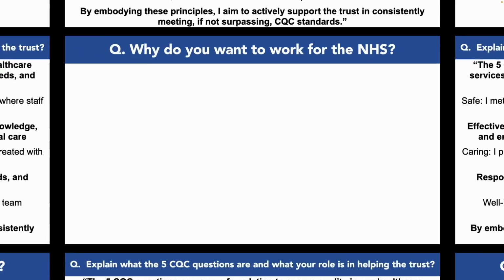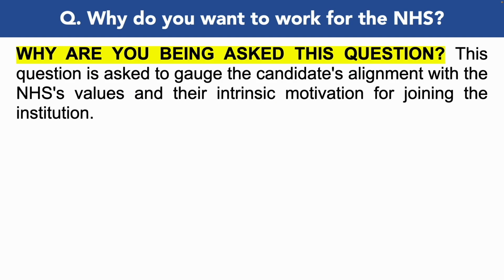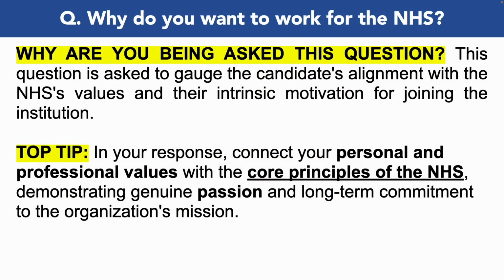Let's take a look at another NHS Band 6 interview question that is bound to come up during your interview, and that is, why do you want to work for the NHS? Now, why are you being asked this interview question? Well, it is imperative that your motivations and your values align with the NHS's values. So when answering this interview question, make sure you connect your personal and professional values with the core principles of the NHS. Make sure you study those NHS values before you attend your interview.